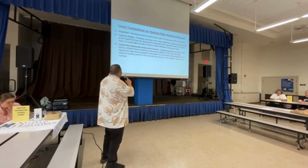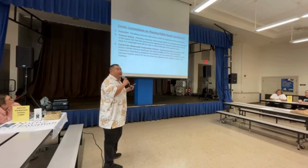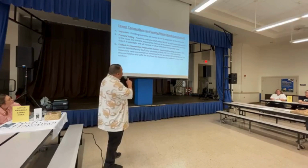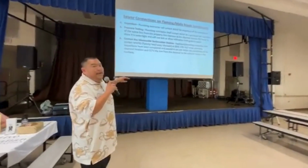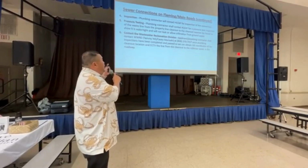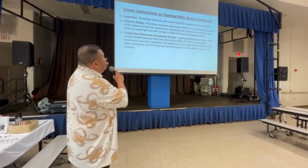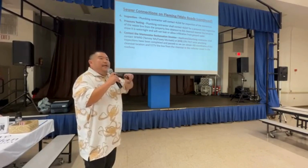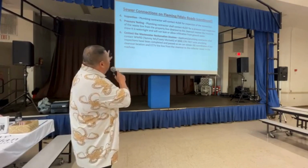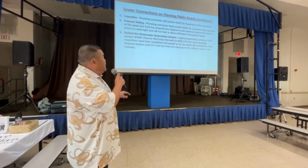Number four, inspection. So when your plumber is ready to do the connection to the clean out from your on-site plumbing, you will have them or yourself contact 4-Leaf and they will do the inspection of the connection, the actual connection to the clean out. Number five, your plumbing contractor will then contact 4-Leaf again once your connection is made to the clean out, and then there will be a pressure testing. And what the pressure testing does is it just tests that your plumbing contractor did the job correctly and there's no leaks.